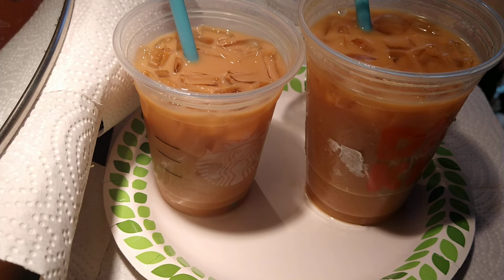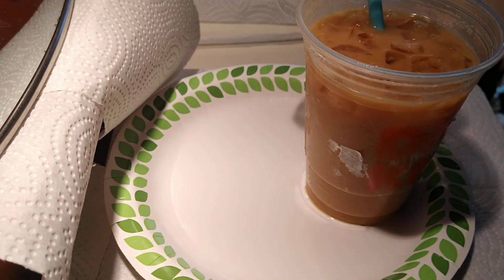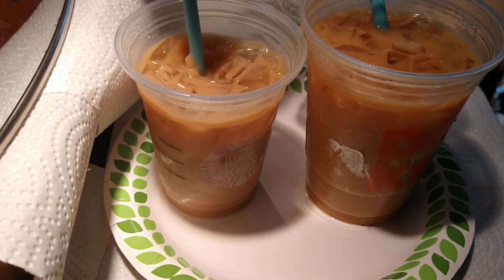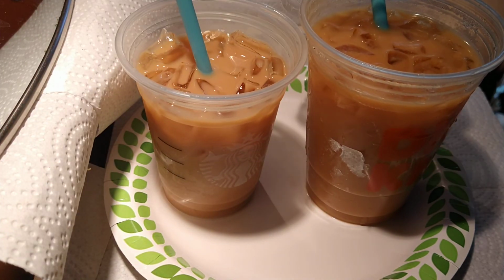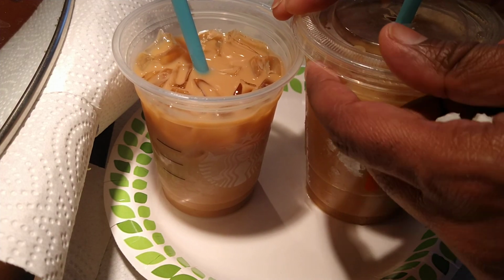And then the price points are pretty similar. And you usually go to Dunkin' Donuts for the donuts anyway. I mean, you could get coffee if you want, but what are they doing over here? At Starbucks, it's superior. I can dig it. Starbucks for the win. Iced coffee.